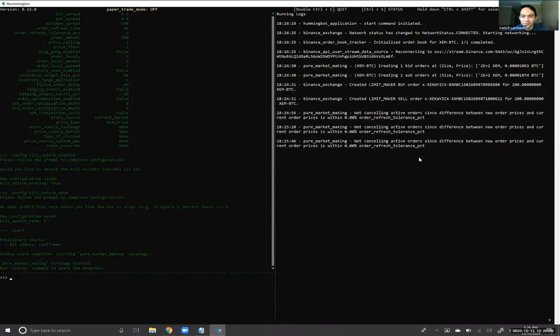There's this order refresh tolerance. To prevent unnecessary canceling and replacing of orders, because the mid price didn't change in those 25 seconds, it didn't cancel the orders. It just maintained them. You can see it's logging here that because the mid price didn't change, there's no point to cancel and replace them.